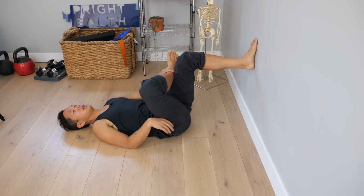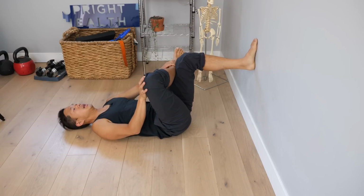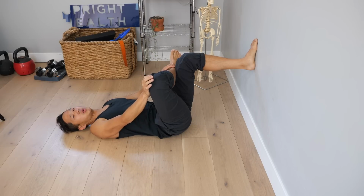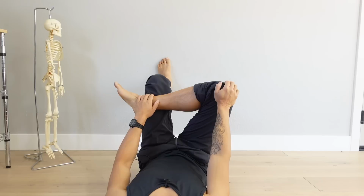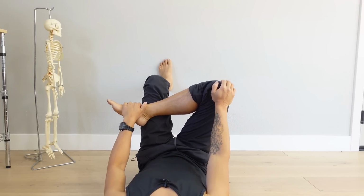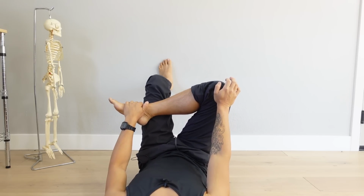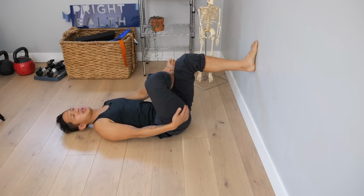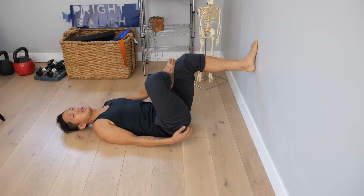So what you can do is cross one ankle over the other thigh, and then we're just going to do a little bit of a push towards the wall, okay? We're just trying to teach the knee to be able to go down that way. So we're actually getting hip external rotation. You're gonna push it. You might feel a little bit of stretch somewhere in the inner thigh. You might feel some stretch or something on the outer hip.